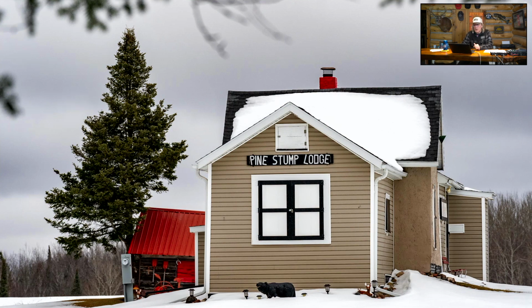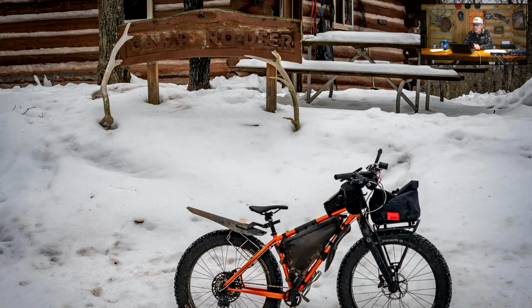I really love that area. Pine Stump Corner is right up there. I love that little intersection. And Camp No Deer, I always like going by Camp No Deer. Isn't that every deer camp?